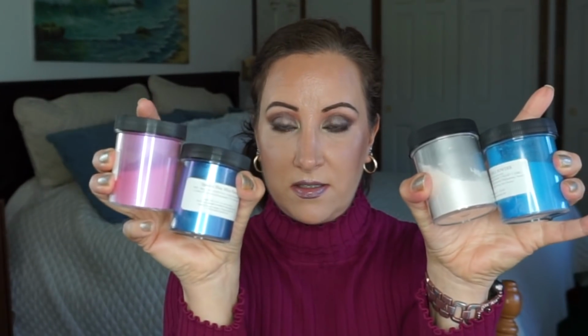These are jars of mica pigments. Jars. Not little sample baggies, actual jars. That was what was in that box. And I have another box. More jars. I don't even know what to say. I'm not as upset about this as I was about the lipstick, which is funny, but yeah, I have jars of it. More and more. Blue. Why? Why? Black. This one's really pretty though. I like that, and I'll tell you what I'm going to be doing with that in a second.